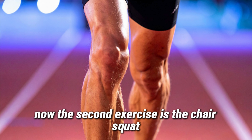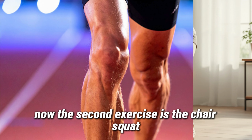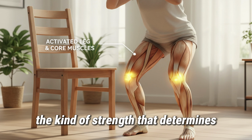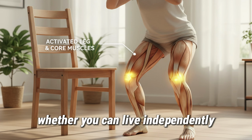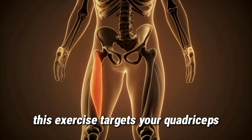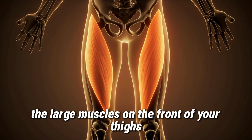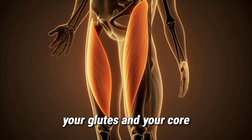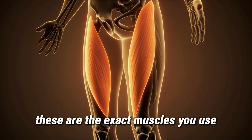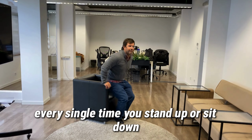Now, the second exercise is the chair squat, and this is where we build serious functional strength, the kind of strength that determines whether you can live independently for the next 20, 30, or even 40 years. This exercise targets your quadriceps, the large muscles on the front of your thighs, your glutes, and your core. These are the exact muscles you use every single time you stand up or sit down.